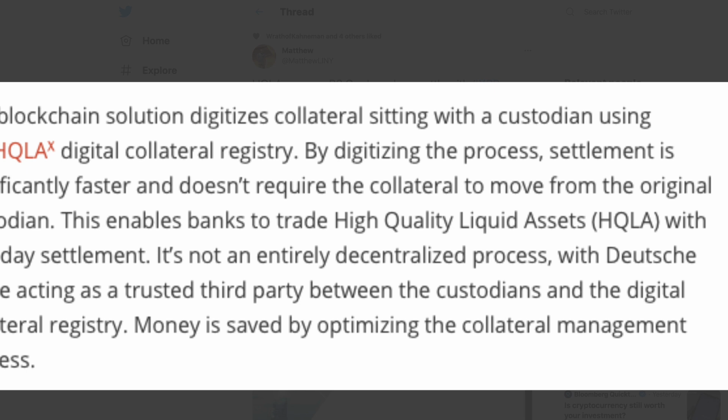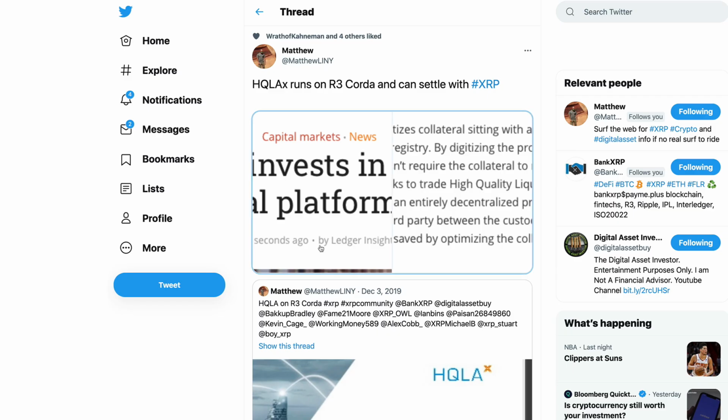This enables banks to trade high-quality liquid assets, or HQLAs, with intraday settlement. It's not an entirely decentralized process, with Deutsche acting as a trusted third party between the custodians and the digital collateral registry. Money is saved by optimizing the collateral management process.